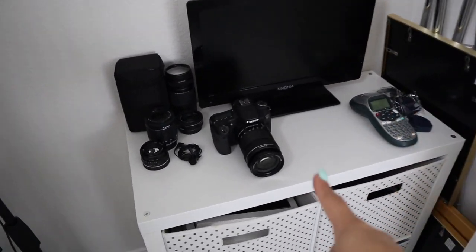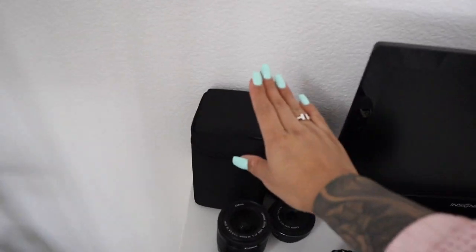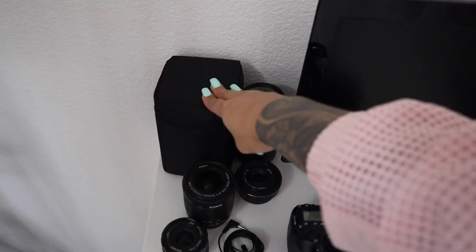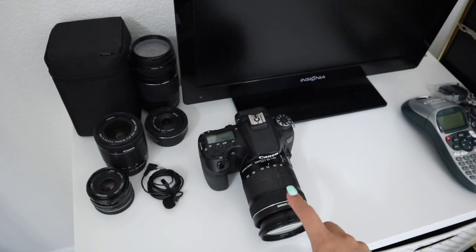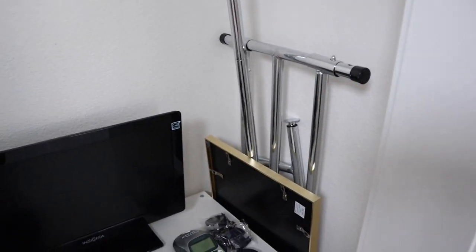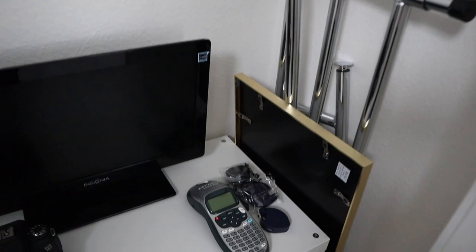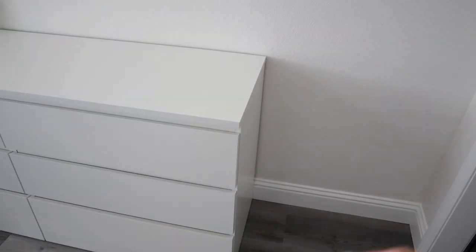I have my TV, I have my camera, I have my lens. I actually just purchased a new lens, the Sigma lens that all the YouTubers use for that blurry background, so I'm so excited to use it. I have not tried it, but I know it's going to make my videos look so bomb. I have a rack for whenever I do my hauls and stuff like that. And then I have a labeler right here because I'm going to be adding labels to all of my makeup.